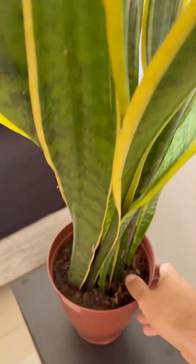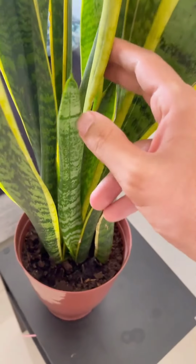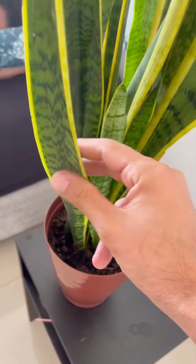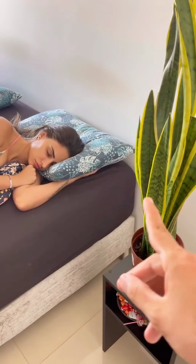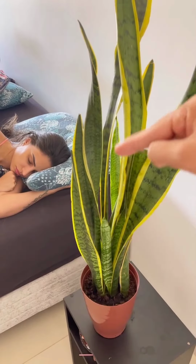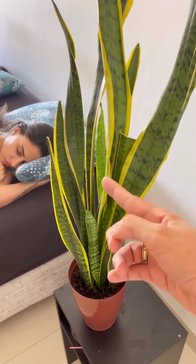Number 5, it's very beautiful to decorate your home. What more reason do you need? It looks great in the bedroom or your bathroom. It will decorate your home because it's a wonderful plant and will help you if you have problems with rhinitis, sinusitis, or other respiratory system-related diseases.